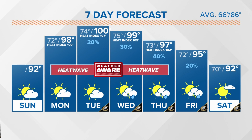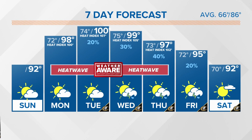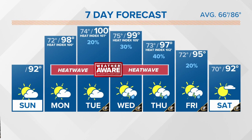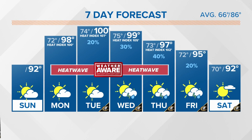But what is more significant is the fact that not only is it so prolonged, but as we get close to next weekend, if not the 3 days after that, we could see the 90s continue. Maybe not the heat index quite as high as this week, but this heat is going to be expansive. It is going to be long lasting, and especially with folks maybe heading to the Charlotte Knights games as they are back at home at Truist Field this week, a good reminder, of course, to stay weather aware.